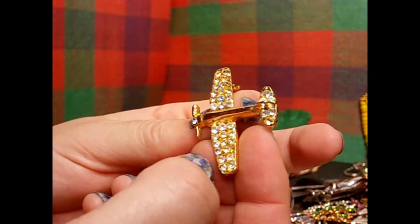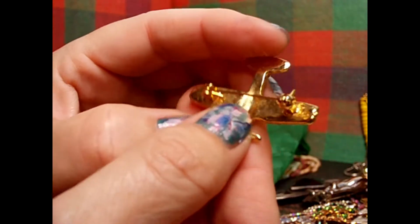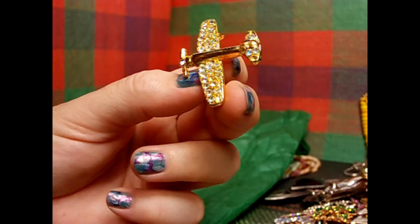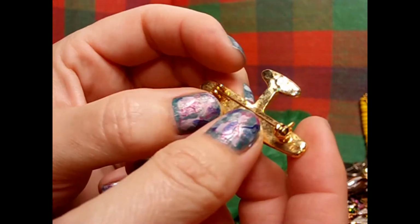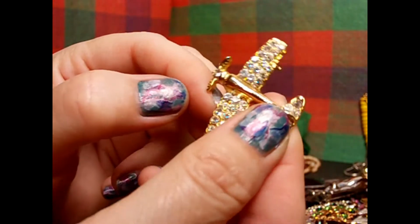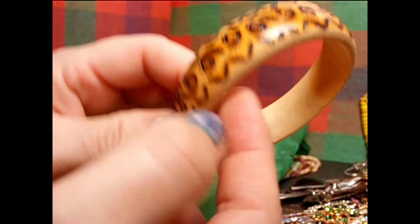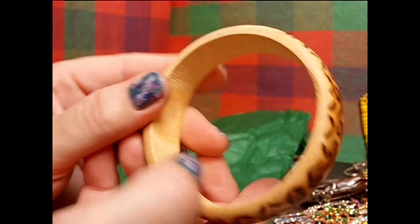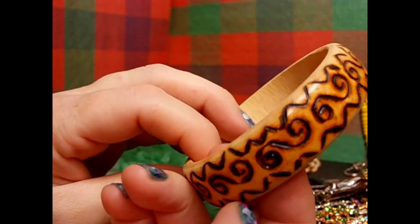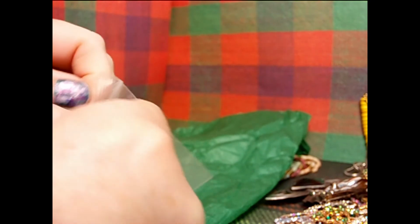Okay, airplane. Looks like all of the little gems are there, or bead things. No markings, but cute. Especially if somebody's going for like their pilot license or something. This is wood and has burned in some design. It's very cool. These are in a little baggie.